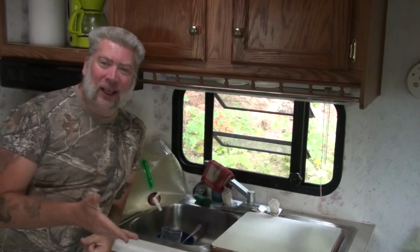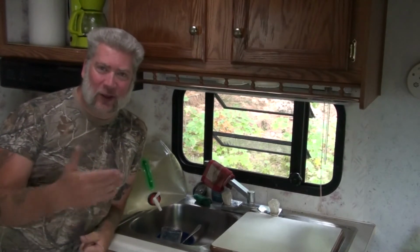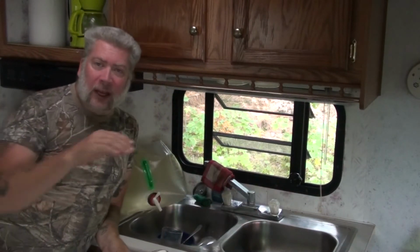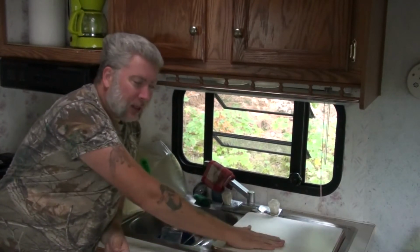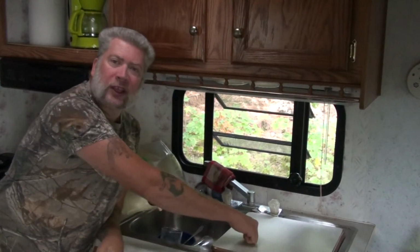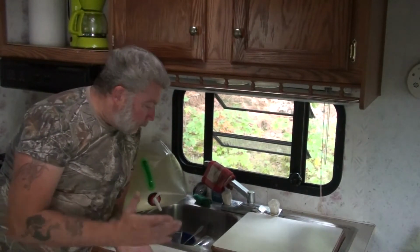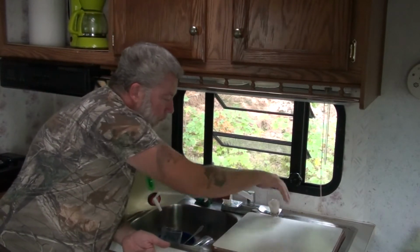Okay, so my kitchen area, it's going to be a little hard to actually get totally in, but I've got a double sink. Oh, I should have washed that. I got a double sink here, and I think every trailer probably has one of these boards that gives you a little extra counter space, even if you don't have a double sink. Unfortunately, there's really no plumbing. I don't have water at all.